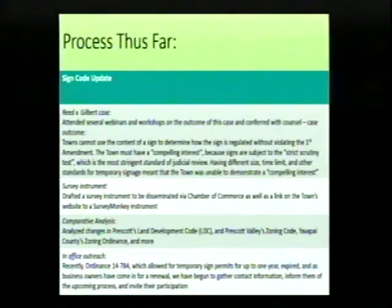I wanted to talk about the process that we've gone through thus far. We talked a little bit about this last month, so I'm not going to go through each and every detail, but we've done some research on a Supreme Court case called Reed versus Gilbert. I've actually given you a short packet on the legal ramifications of that for local jurisdictions. It's not really for discussion this evening, but I did want to give it to you for your edification and for you to keep in mind as we go forward in this process.